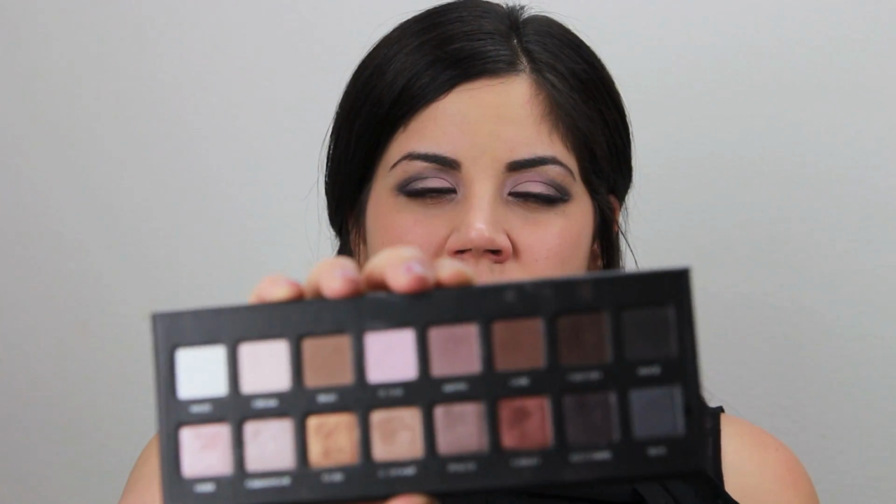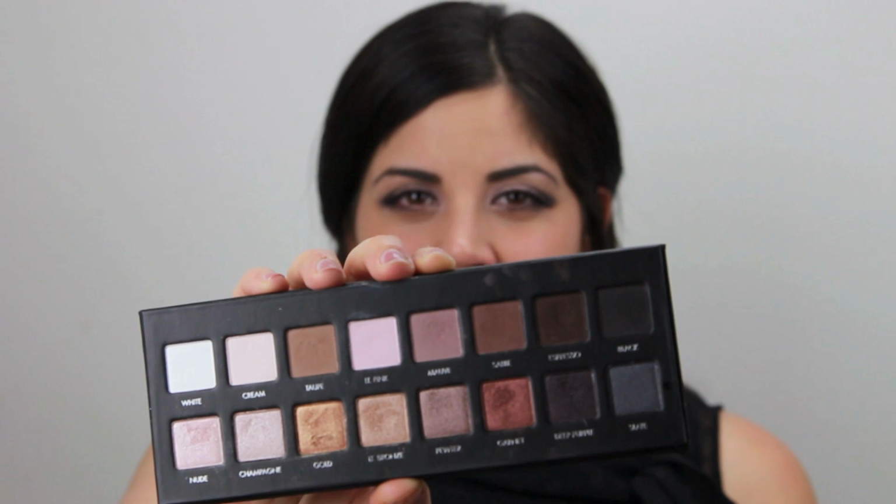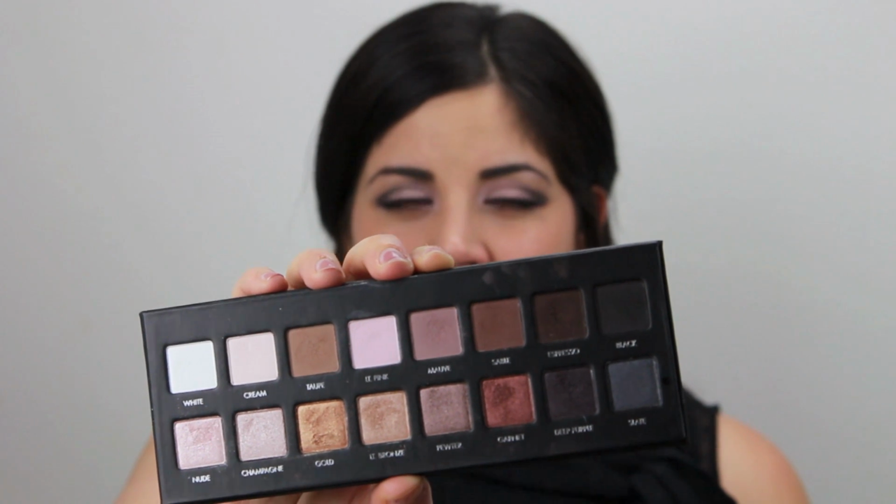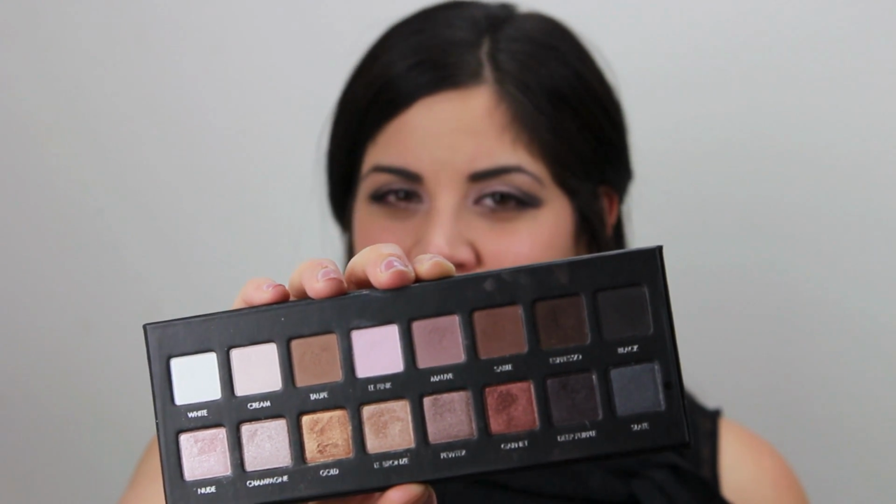I will quickly show you my palette so you can get an idea of what you're gonna win. Now, it looks like this, and the outside of it is a similar kind of feeling to the NARS packaging, if you are familiar with that. And as you can see here, and I've talked about this before, this palette is amazing because the top row has these 8 gorgeous matte colors, and the bottom row are these 8 equally gorgeous shimmer colors. And these are so easy to work with, super pigmented, very easy to blend. They do have a little fallout, but in the greater scheme of things, it doesn't even matter because this palette is just great.